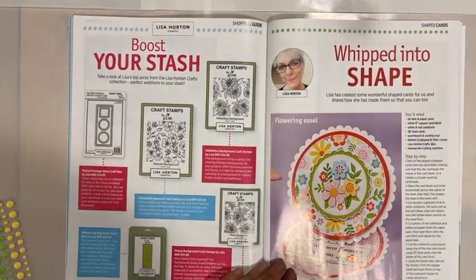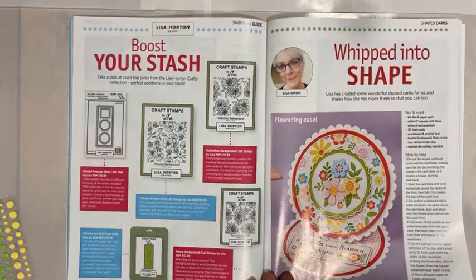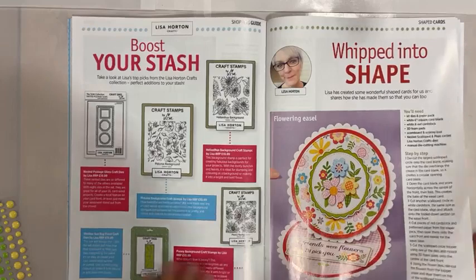So there's a couple of cards here. Oh look, my cat's just come in, and I'm hoping she's going to climb all over the table because she is a shop cat. Most of you probably know her anyway.